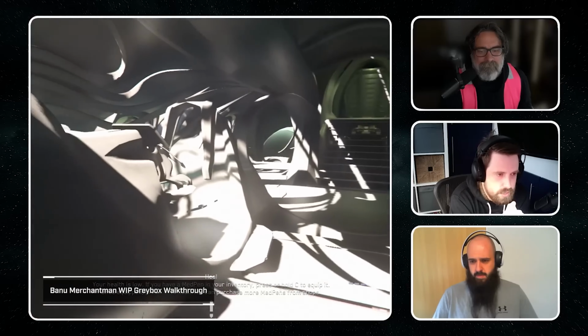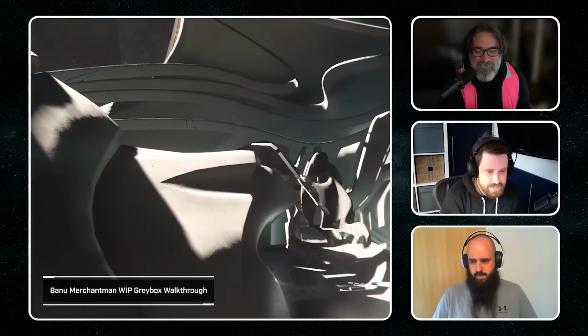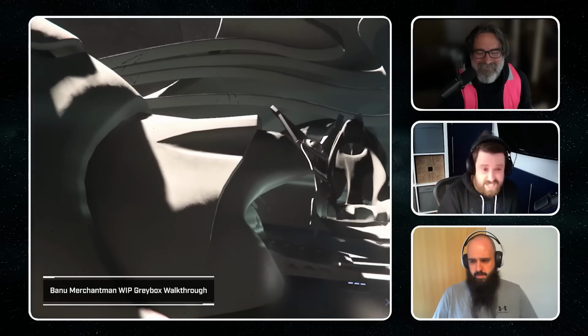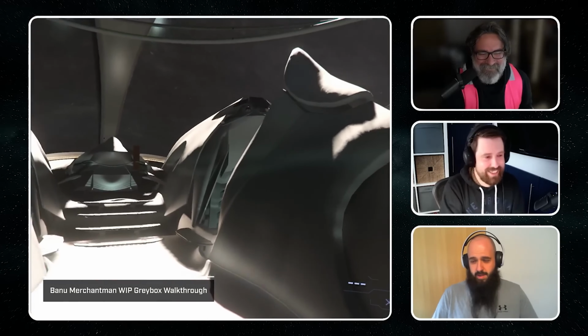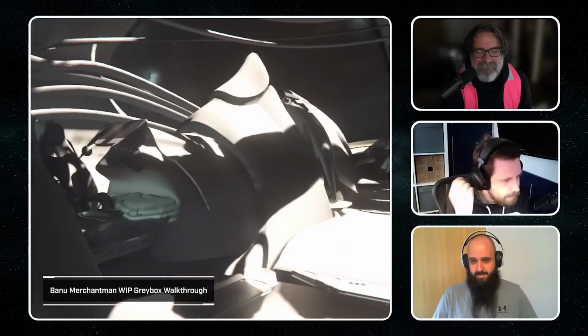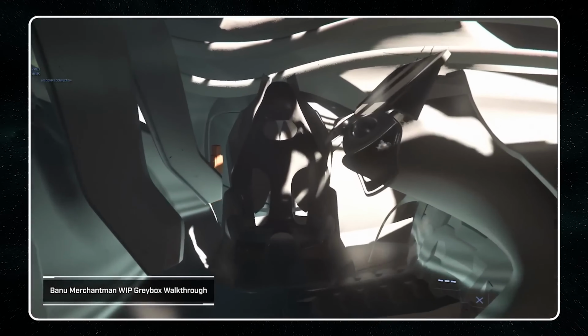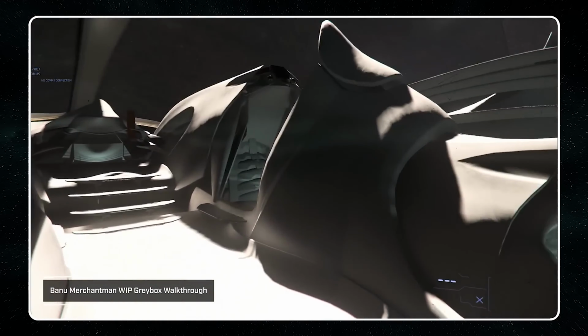The bridge is, trying not to say the same thing for every area, it's massive. Any area of the ship you go into, just know that in the back of my head I'm thinking it's huge. We've obviously got the four control seats. Mark, do you want to talk through the different functionality stations?